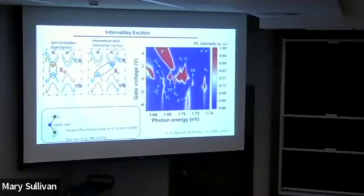So the first one is easier to do. It's a gamma phonon mode, so momentum is not an issue. As long as we have the right energy, we should be able to see that. The second one is a little bit tricky because it's a K phonon. How to activate the K phonon? We need to satisfy both momentum conservation and energy. That's a difficult one. But yes, the gamma phonon will be very, very interesting. We don't have the light source. If you do, let me know.